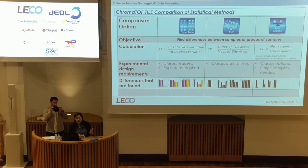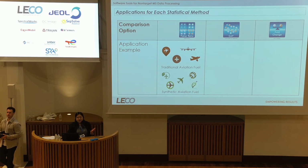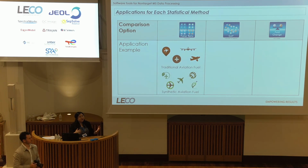One of the things about Fisher ratio that we needed before was replicates. For fold change, that last option we have here, you no longer need that. We're really only looking at potentially two samples, and classes you can put in as well if you want to, but they're optional, and it's looking just at the max versus min responses. So what does this meaningfully look like when you're setting up an experiment? I was given a large batch of aviation fuels, and I was given some descriptors around some things I can talk about and things I can't. But the main thing is that for a Fisher ratio, I definitely needed classes.